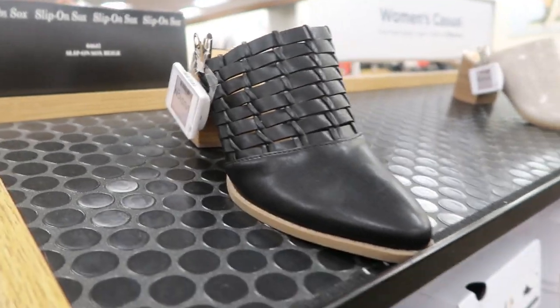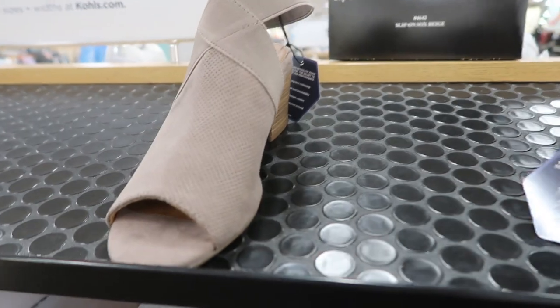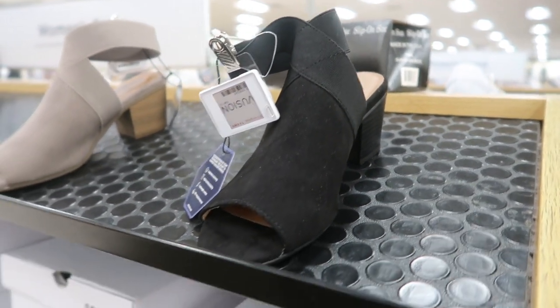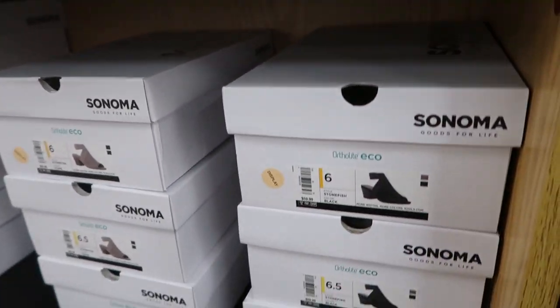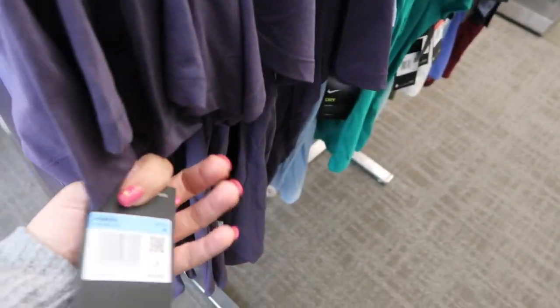These from Sonoma also look new, so there is a little peep toe and then an open back. They come in this taupe color and also in the black, and they're normally $59.95. Some Nike tees are $30.